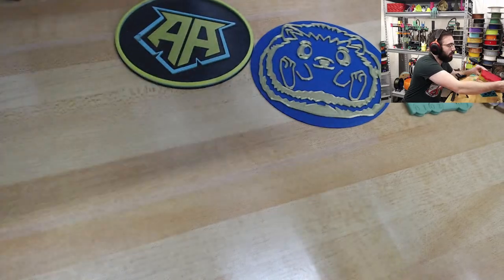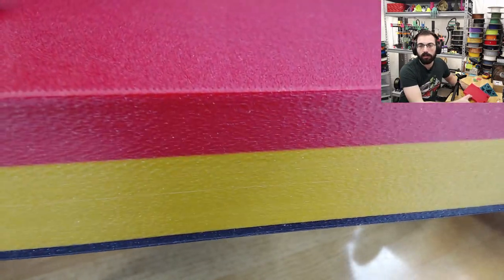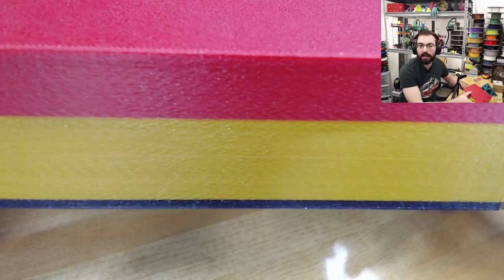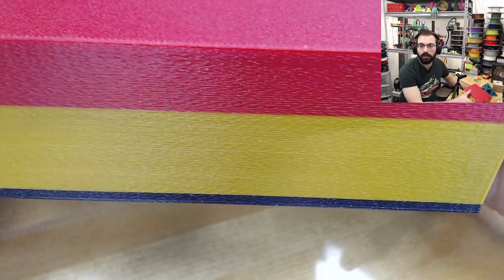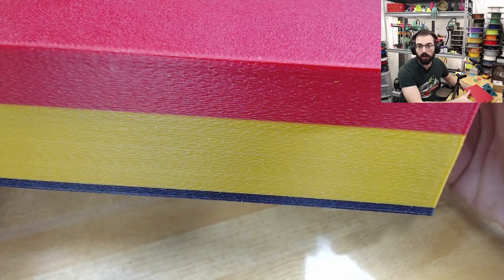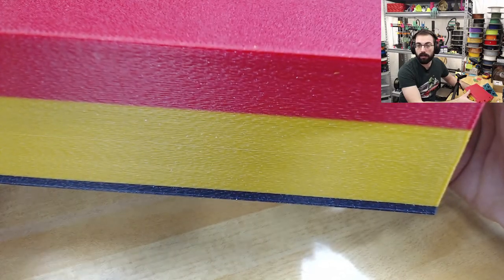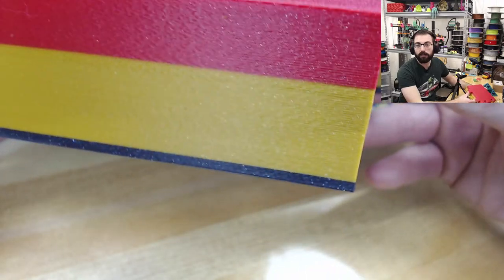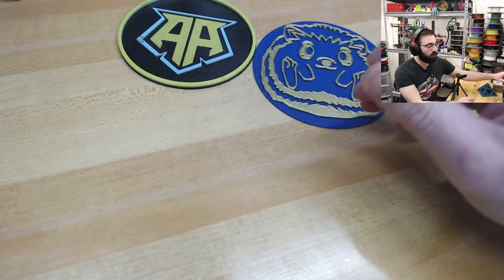I don't know if I can show it very well on this camera, but this is the surface quality on the walls from that Kaiwu. It's kind of bumpy. It has a lot of inconsistent extrusion. And I'm guessing that's because there's probably too much force on the filament. A lot of grip, but surface quality kind of suffers. So you'll want to mess around with the extruder tension.